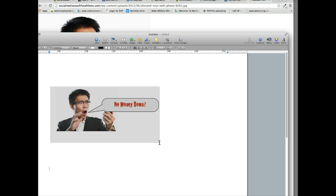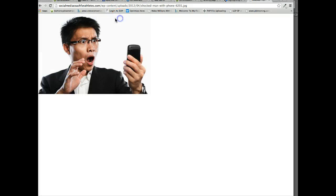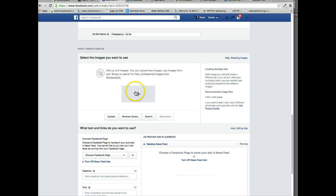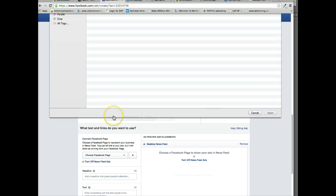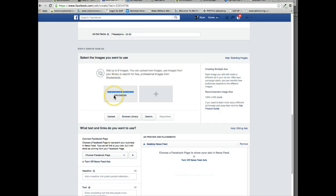Maybe not the best image, but these are working really good for me right now. In fact, you guys have probably seen some of these ads. It's probably usually me running them because we're targeting a lot of real estate agents. So you may see this on Facebook in different ways, and just know that you keep seeing them because it's really working well. So no money down. You might do Philadelphia foreclosures, question mark. So I'm going to use this image. I'll upload it for use with my ad, like so.